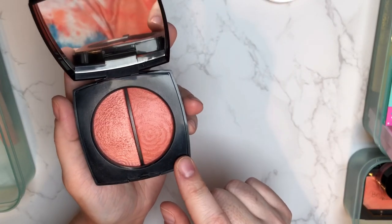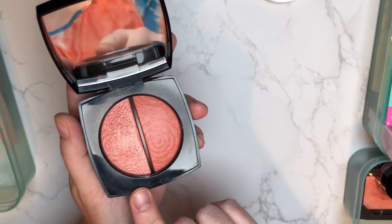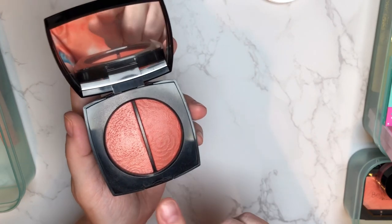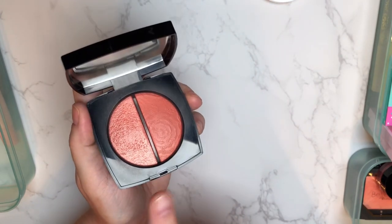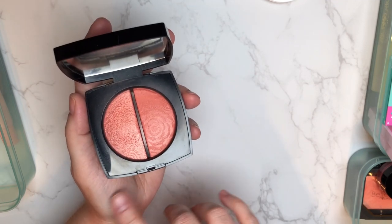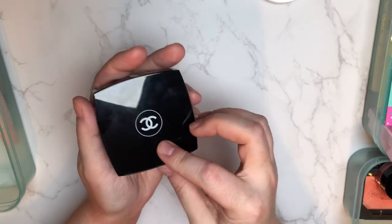But this was $75, and I joked in my video about it. I was like, okay, I'm literally going to get my $75 out of this. I'm going to use this every time I use my blush. Just check my down bar, it's going to reference that I was wearing this blush. I haven't exactly done that, but I definitely have used it quite a bit, and I want to continue using it because it's super, super gorgeous.